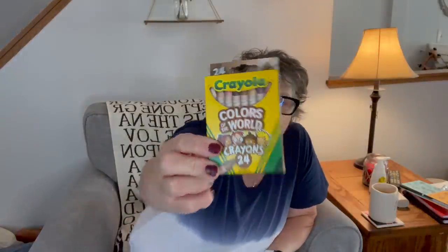First thing I found, and how did I not know these existed? These are Colors of the World crayons. What? They're all different skin tones. Isn't this amazing? How do I not know this existed? And why didn't it exist when I was little? Because I certainly did not be peach.